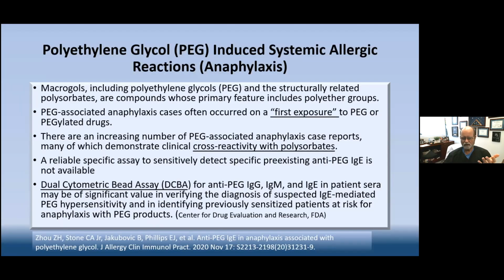So to talk about polyethylene glycol a little further, it has been identified that this can occur on the first exposure. So we have medications that are what we refer to as pegylated. Now, this is, again, an injectable medication. So first exposure can trigger an anaphylactic event. And it's also been identified that polyethylene glycol can cross-react with polysorbates. Polysorbates are commonly found in injectable medicines, particularly vaccines. There's not a good blood test to look for antibody reactions to polyethylene glycol, except one. It's a dual cytometric bead assay that was developed by Dr. Zhou at the FDA. And it's a very good assay looking at IgG, IgM, as well as IgE.